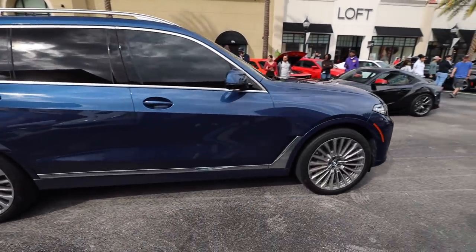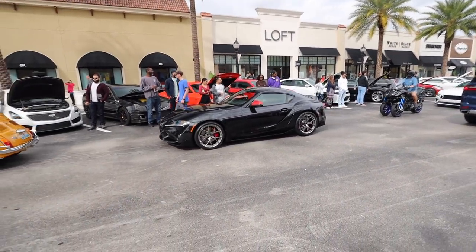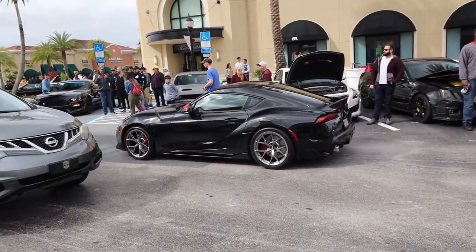Is it Alpina? Yeah, that's an FIR, it's alright. Yeah. Alright, that's nice. That's clean. You better make that power, you know, it's uber clean. Look at the better make power. That is so clean.